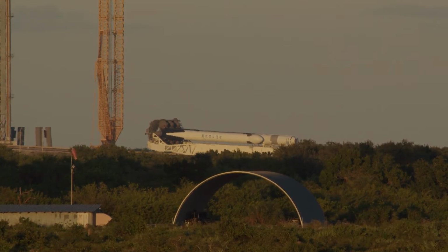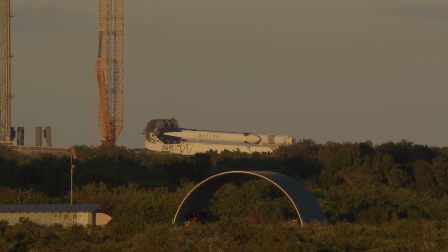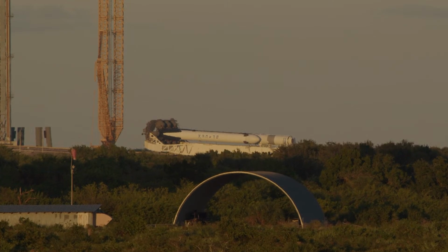As you can see, though, the payload fairing is missing from the rocket. This is because SpaceX will conduct a test firing of this vehicle tomorrow without the payload on board. All 27 engines on the rocket on the first stage cores will ignite on the pad. The rocket will remain on the ground during this test firing.